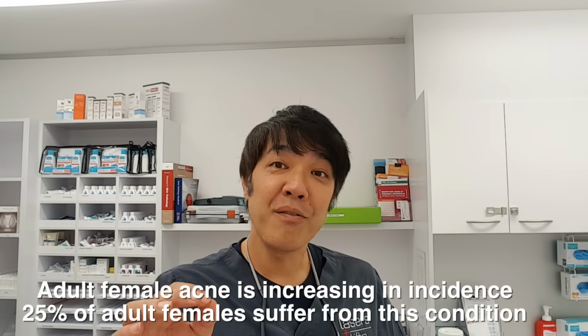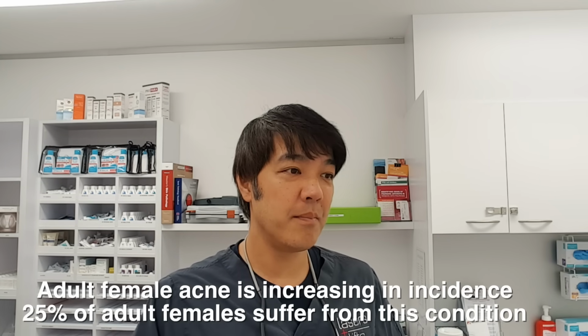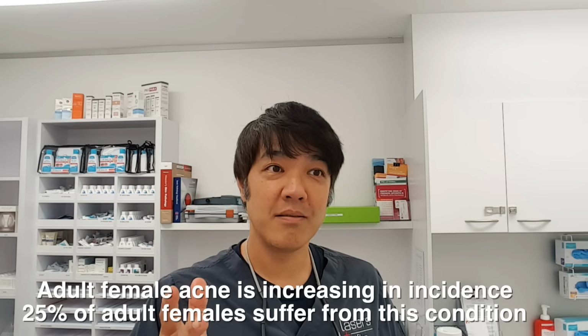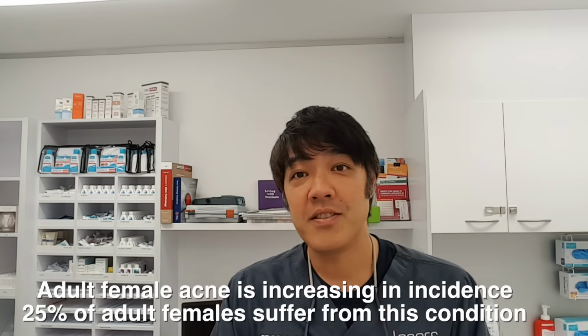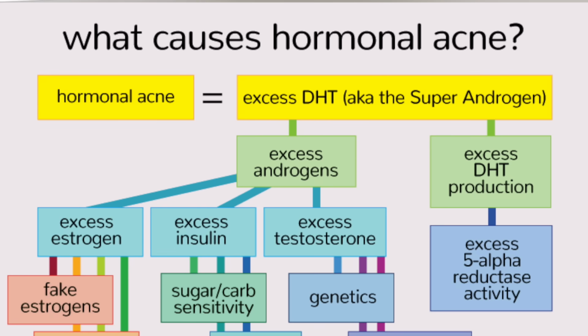So statistically, 25%, so that's one quarter of females over the age of 25 will suffer from adult jawline hormonal acne, right? So it's very, very common, and research has shown that the incidence is actually increasing. So just to debunk a few myths, some people say, hey, is it the hormones we're feeding the chickens or the beef? Is it the testosterone in that? No, it's not. It's partially due to food, but it's more complex than that because hormonal acne is due to many factors, including genetics, so you can't help that.